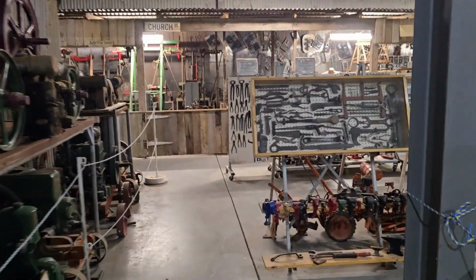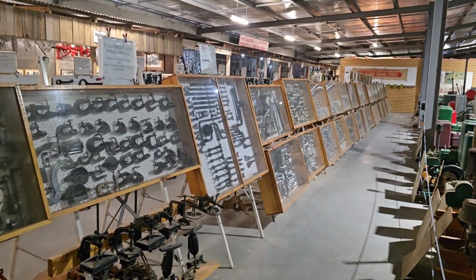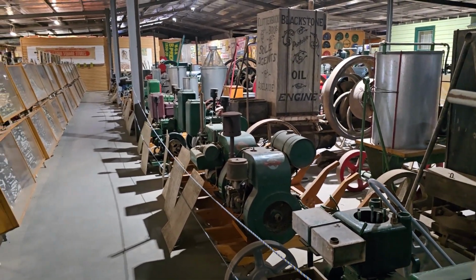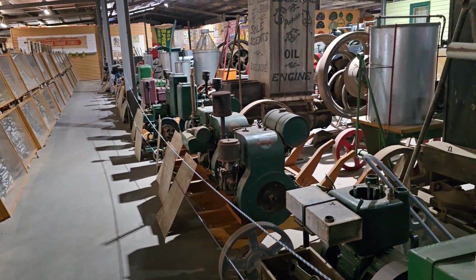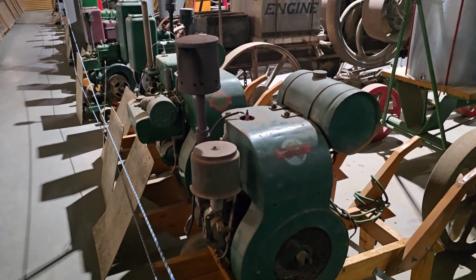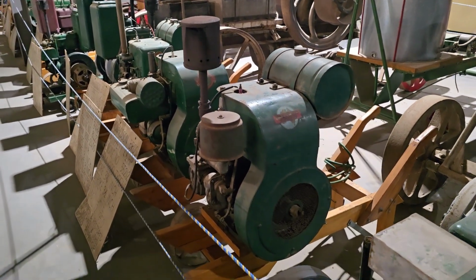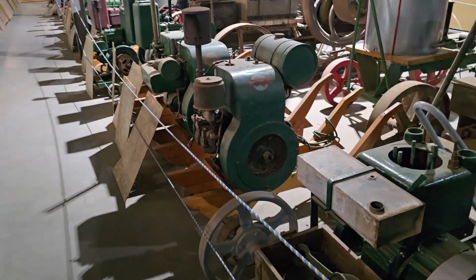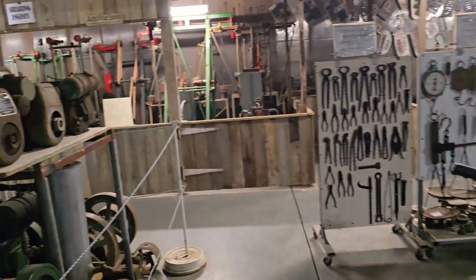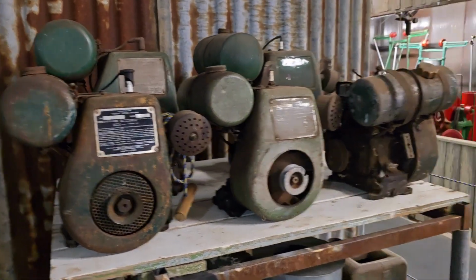We have a huge array of hand tools, all in display cabinets. Incredible collection. Lots more small engines. When I say small, they're extremely heavy and they're pretty large compared to modern engines. A lot of these ones are only 2 or 3 horsepower, and you can now get a 5 horsepower engine on your lawnmower that you can pick up with one hand. Of course, these had big heavy cast iron flywheels. They didn't rev anywhere as hard as the modern engines do. A lot of Villiers. I've got a few Villiers to try and get going at home.